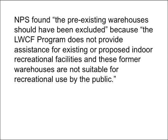And in this spirit, the Park Service typically tries to get along with local governments and the state, unless they're called to task by outside advocates and citizens groups, like the Brooklyn Heights Association. The Park Service here found the pre-existing warehouses should have been excluded because the LWCF program does not provide assistance for existing or proposed, quote, indoor recreational facilities, and these former warehouses were not suitable for recreational use by the public, even though they were being used by the public.